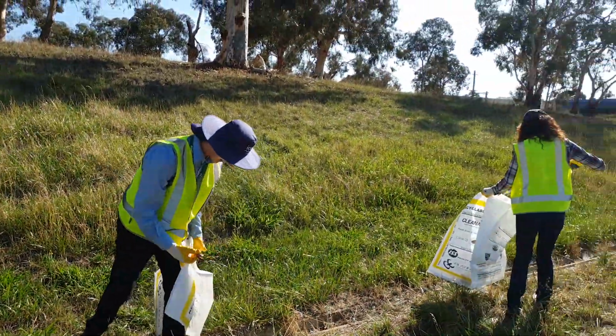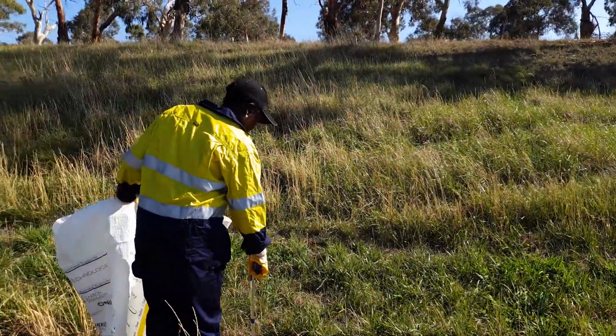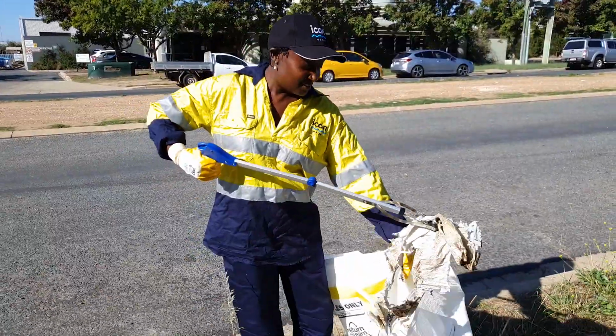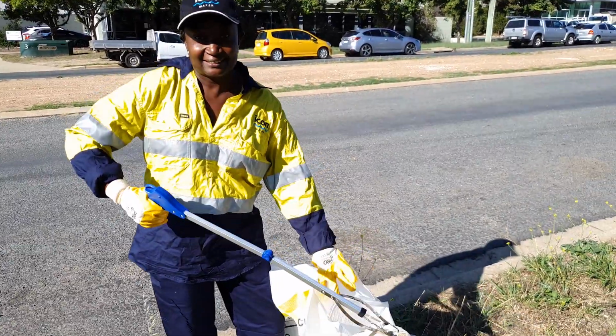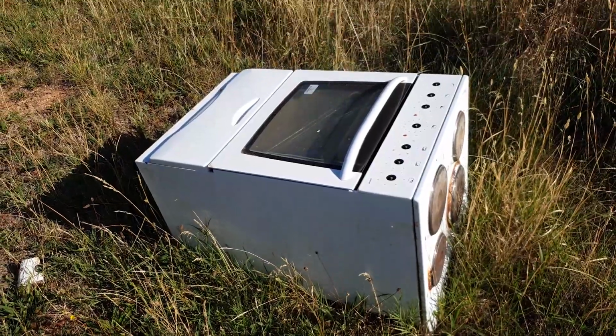You can already see that there's a lot of rubbish lying around. We're separating out our recyclables from the waste that will have to go to landfill. Hopefully we'll find more recyclables and do our little bit to clean up our local area.